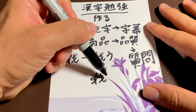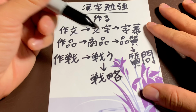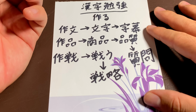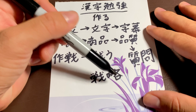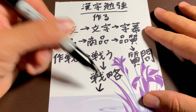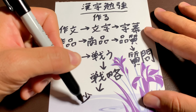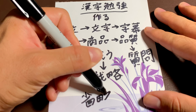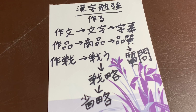we can use senryaku. Senryaku is also like another word for strategy. And from here we can take this character, the ryaku, and learn another word that uses this character now. And so the word I came up with is this word, shoryaku. Shoryaku is like abbreviation.